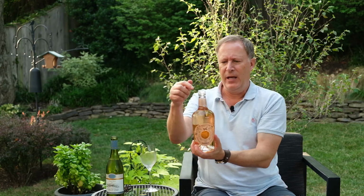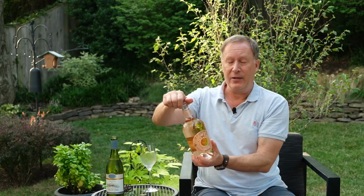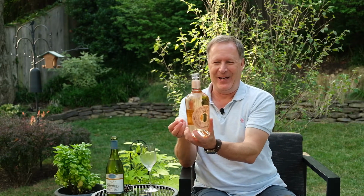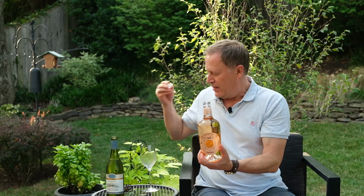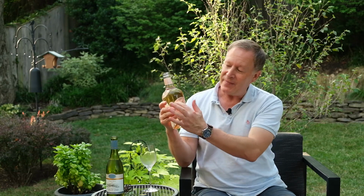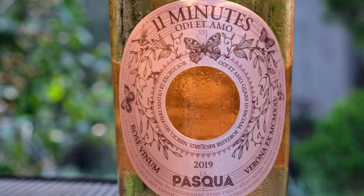And like so many of the rosés I found this summer, it has a glass cork, which is not the easiest to open, but I was able to get it open. So these are kind of cool, glass corks. And you'll probably notice as you look at the label, it says 11 minutes on it, and I'll explain what that is in just a second. And then this beautiful graphics.